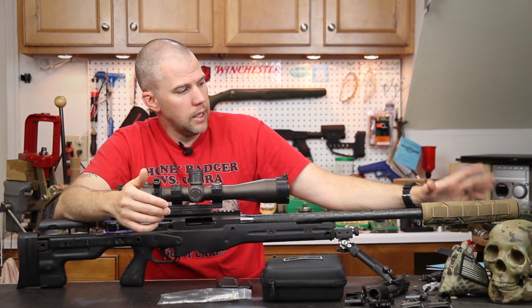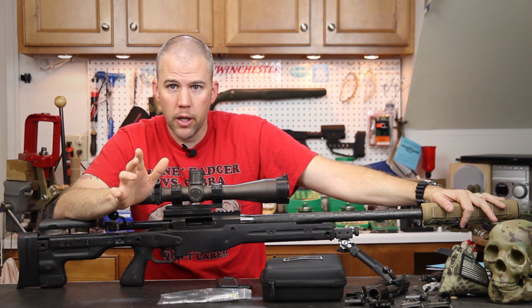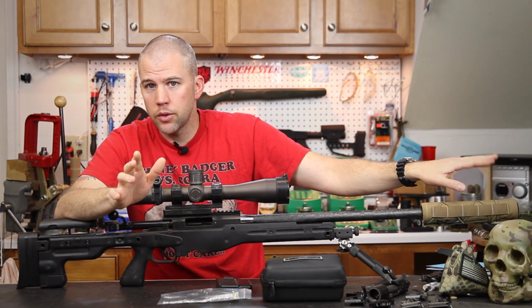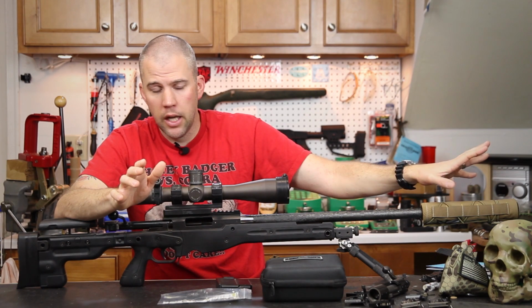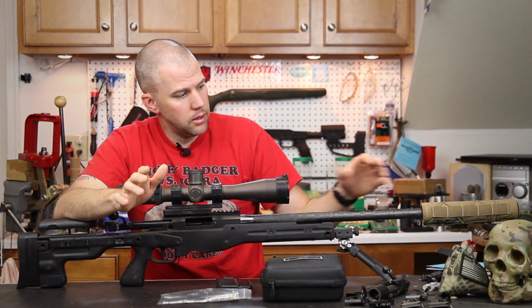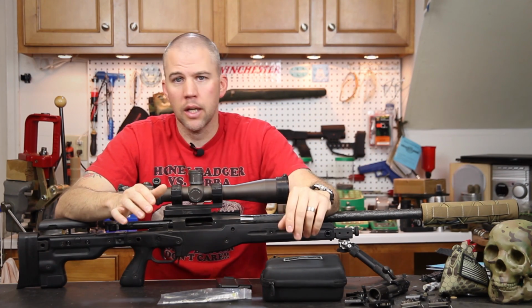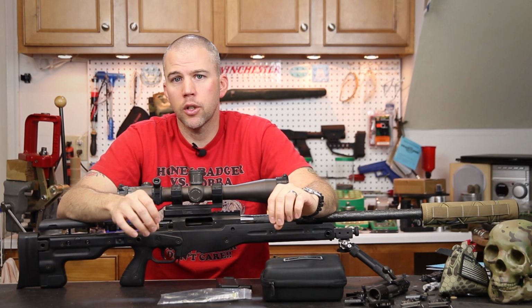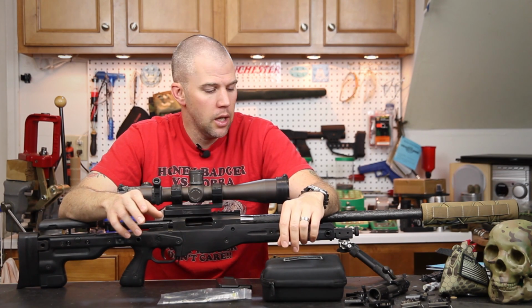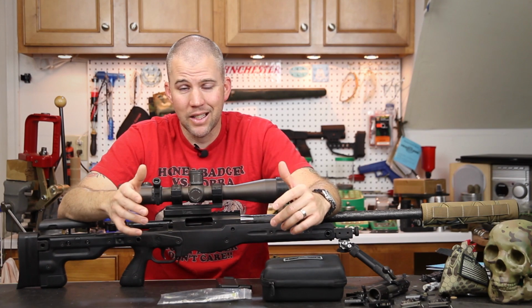When you start to heat up the suppressor, and it heats up very fast, you'll get those heat waves, that disturbance in the air right in front of your rifle scope. And that little bit of disturbance right in front of your rifle scope can be a lot of disturbance downrange, and it can make it really difficult to see precision targets.